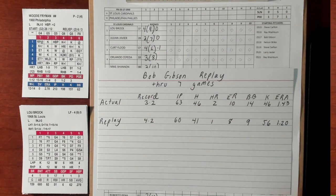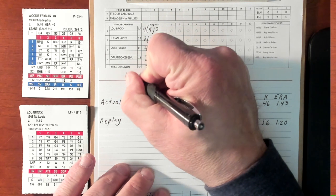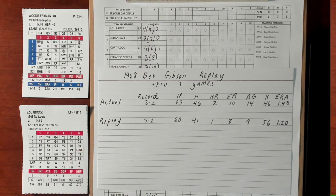Welcome to Game 8 of the Bob Gibson replay, the 1968 Bob Gibson replay. Through 7 games, Gibson has a record of 4-2 through the replay. 16 innings pitched, 41 hits, 1 home run, earned runs around the same at 8, walks at 9, strikeouts a little bit higher, ERA right around the same at 1.2.